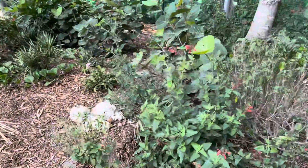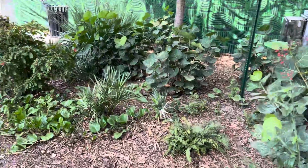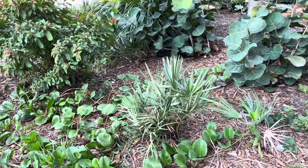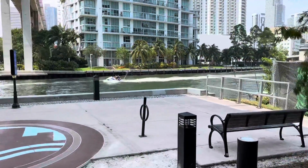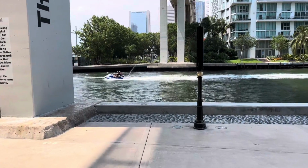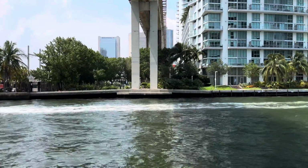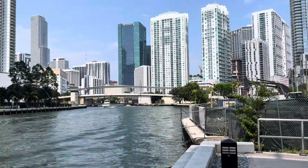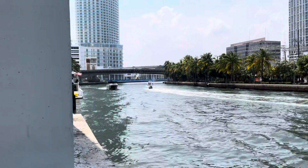Coming over here, this tall red is the scarlet salvia. I've got that at my house in North Florida. We've got some saw palmetto here, shade trees as well. And as we turn to the river, we can see folks going by on jet skis and enormous luxury yachts. Again, this is looking east towards the Atlantic Ocean, and then that is looking west.